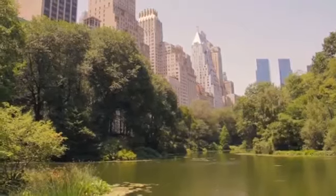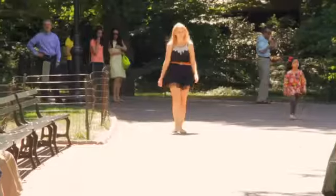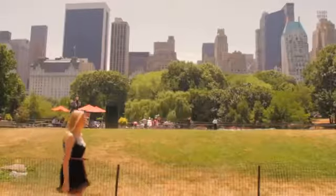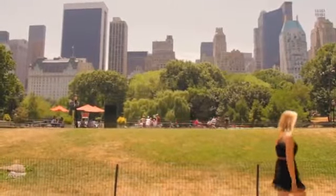Central Park, New York City, in the center of the Isle of Manhattan. I'm new to New York, so I wanted to learn more about America's most famous park. Central Park was the first landscaped public park in United States history.